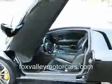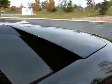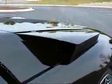Great condition. The Murcielago comes with Lamborghini's signature scissor doors. Pop them up. That does make every entrance and arrival an event. On the rear of the car, when the vehicle gets warm, it'll actually raise these rear wings to increase the airflow to the engine. However, for show and effect, you can optionally raise them yourself if you like.